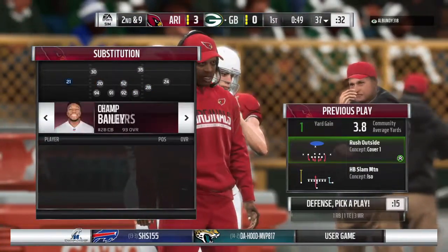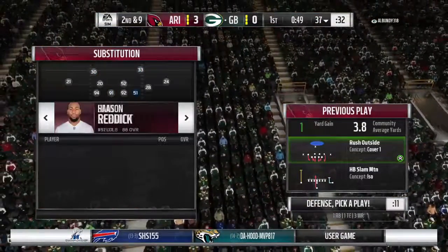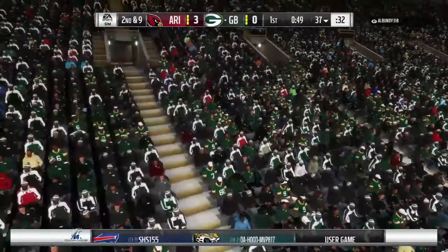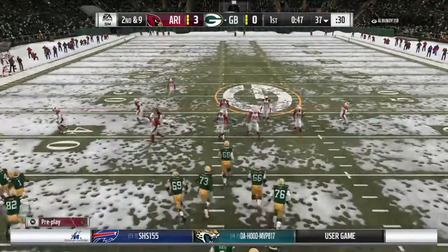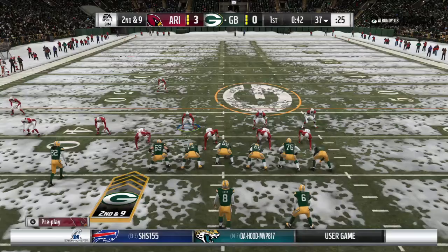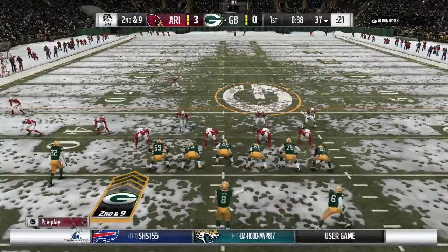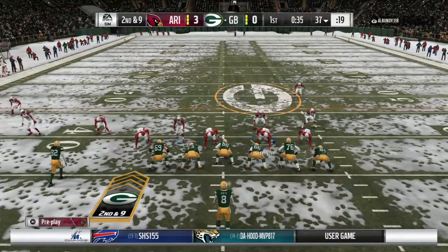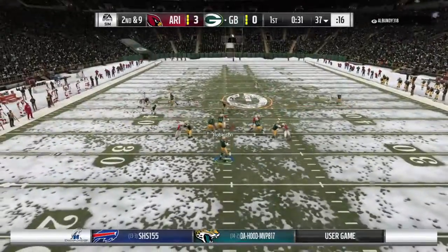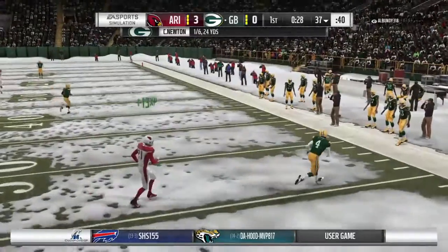They tried a quick hitter inside, but that one was swallowed up, because what they're hoping is those big defensive linemen will take the bait and move laterally and open up a crease that they can run through. Didn't happen on that play. To throw on 2nd down is Newton. And his throw is incomplete.